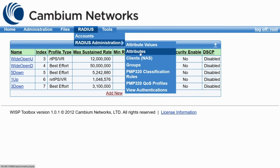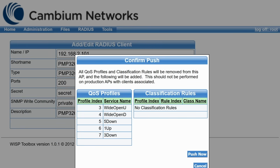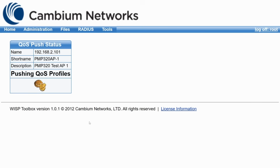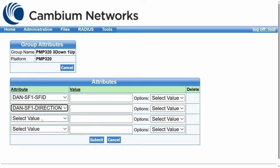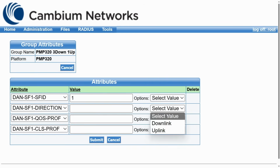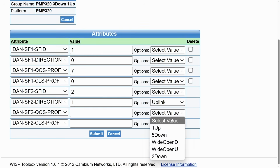If you make any changes, you can go over to the clients page, which will list all the APs reaching out to the server, and you can then dump those service flows onto the AP. We can assemble these service flows into groups where we can tell it to apply the upload and download profiles together. I don't know what this CLS prof thing is, but I can tell you nothing works if you forget to add it.